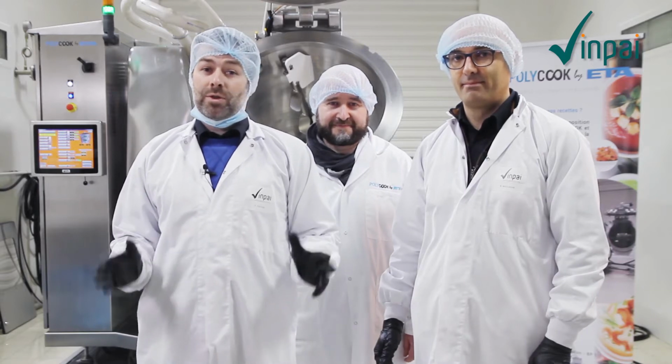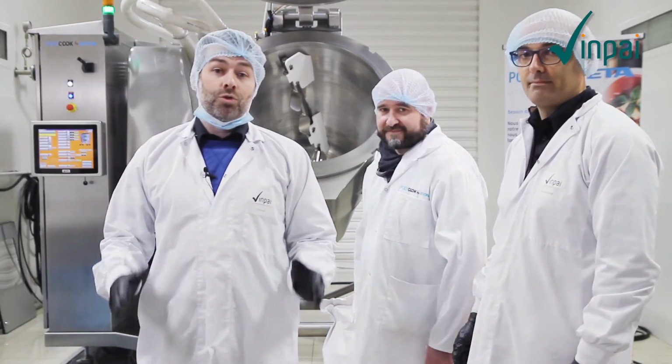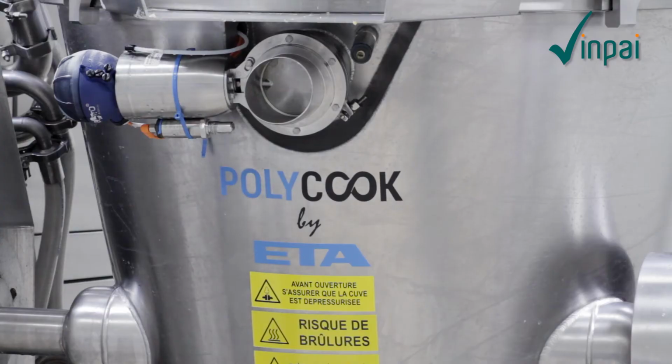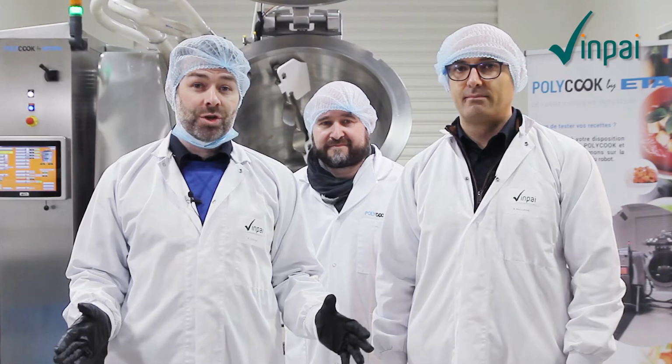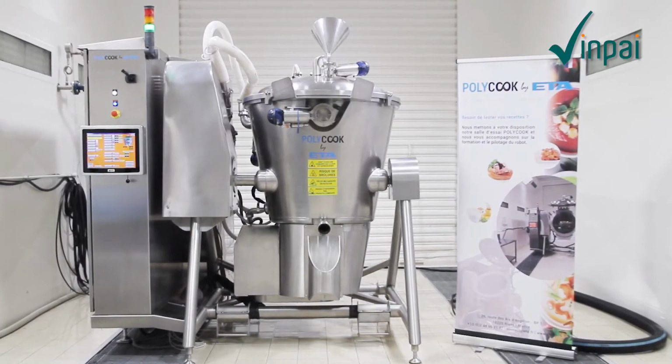Today we will demonstrate the high technical qualities of the POLYCOOK machine, which has a batch capacity of 400 liters, a true universal cooker at the service of the most demanding manufacturer all over the world. During this production, we will show you how to produce a high quality end product in secure conditions using a dedicated functional ingredient using the technology of VINPAI.